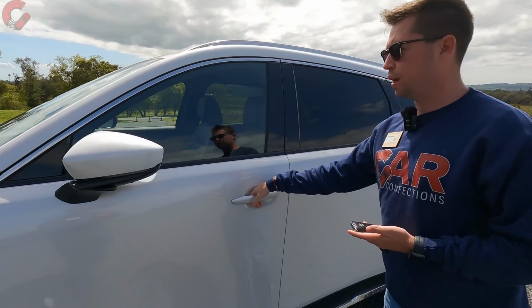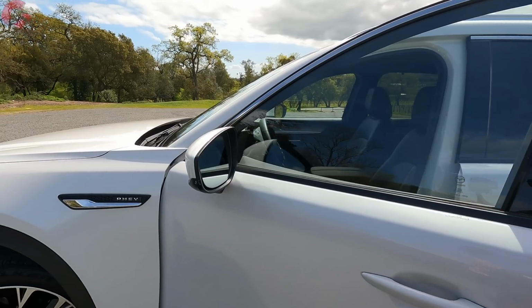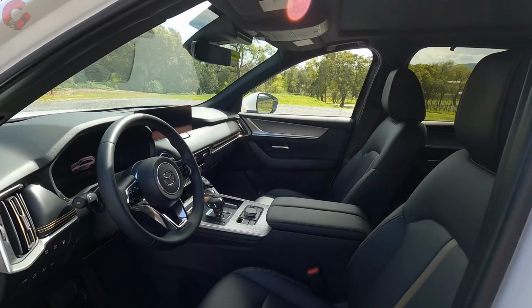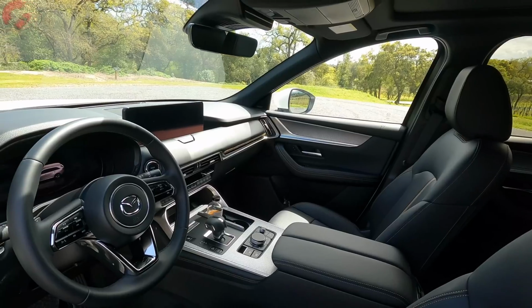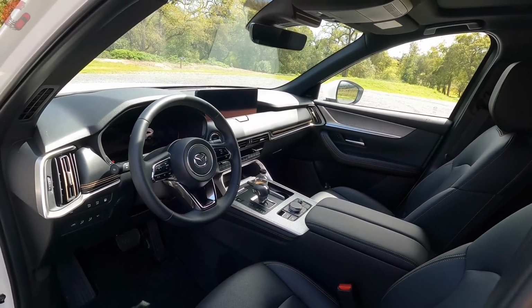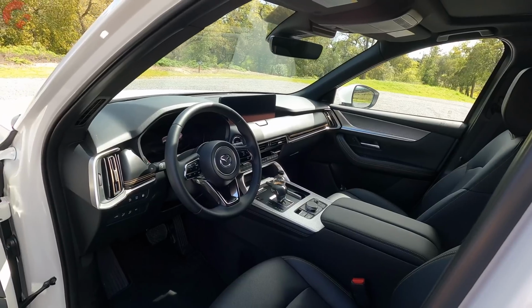And then walking up to the vehicle, you grab the door handle, the mirrors will auto fold out. Let's take a look inside that cabin. Now we do have an all new cabin for this CX-90 as you would expect. And I want to go ahead and hit the materials as well as the color options.